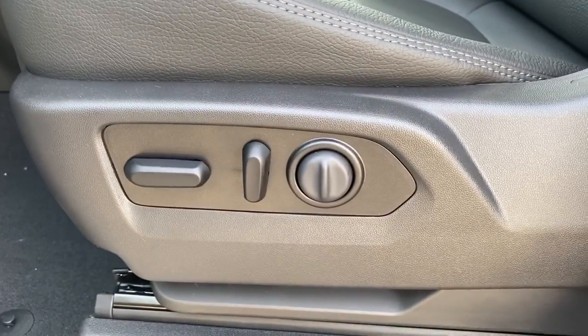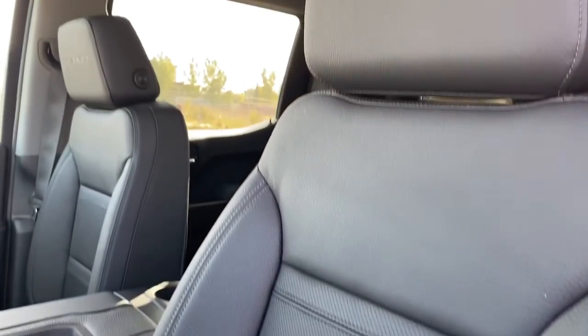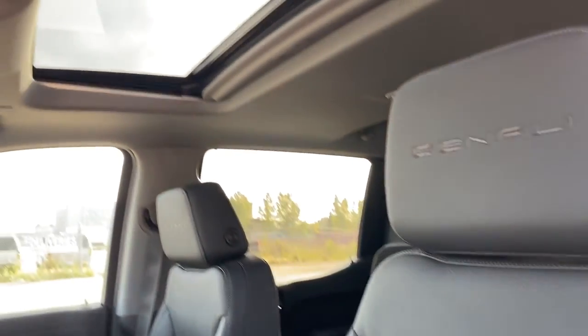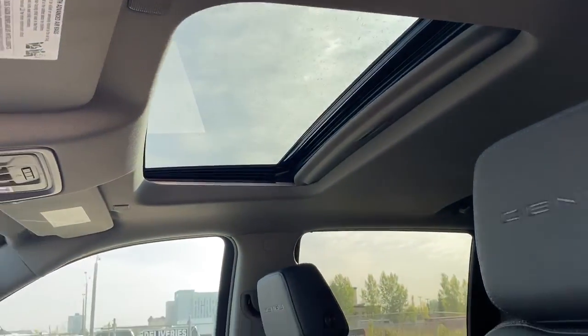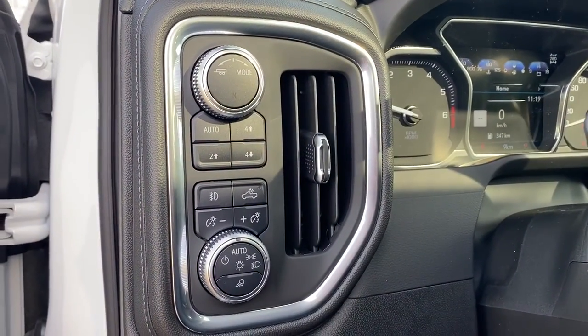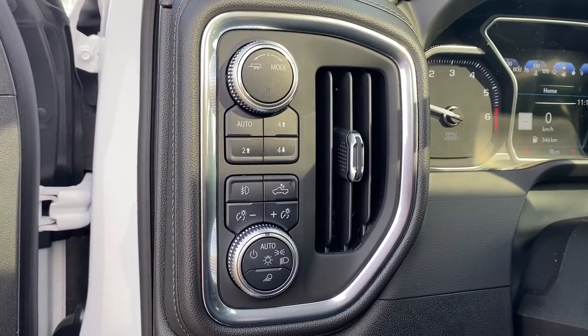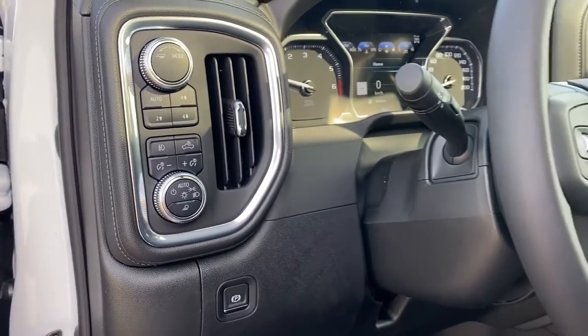Here we have the power adjustable driver's seat with lumbar support, Denali badging in both the headrests, and a power sunroof up above. To the left of the steering wheel, we've got trailer mode, two-wheel drive, four-wheel drive, some interior and exterior lighting buttons and dials.